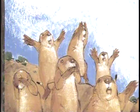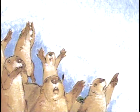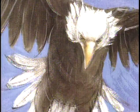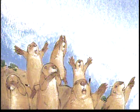Swoop! The sky went totally black. What do you think has happened? "What happened? Where's Big Bark?" Look! There he was, high above their heads, dangling from the talons of an eagle. "No more Big Bark," the crowd cheered. "Yay!" "Don't yay! He's one of us," yelled Pip. "We have to save him."